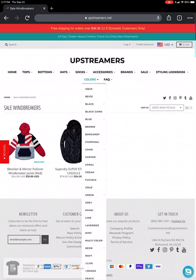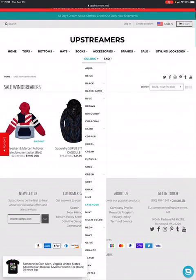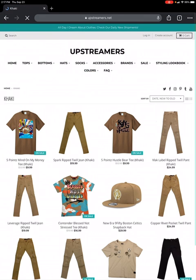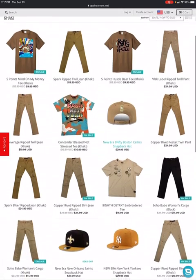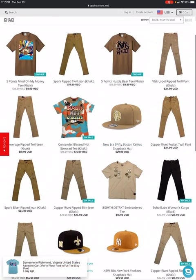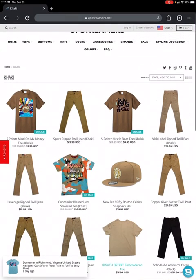We also have a lot of different colors that you may not find in different retailers. Some of the fashion industry likes mint, khaki, and gold, simply because they kind of go with everything. So we click on the khaki, as you can see. We also have a khaki color hat to go with the t-shirt or the jeans if you like. So khaki is a very popular style. If you're a basketball fan, football fan, baseball fan, we have a lot of different styles for you in khaki.